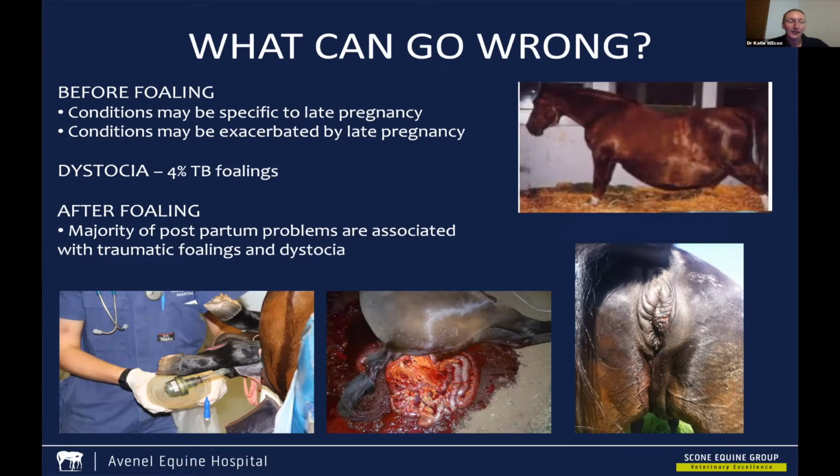So before foaling, we've got conditions that are specific to late pregnancy. These are things where the heavy gravid uterus is the primary cause of the problem. We've also got other conditions that may be exacerbated by the large gravid uterus putting pressure on and displacing other organs within the abdomen. This tends to cause a number of different types of colic, which I'm probably not going to go into in too much detail because we've got so much to cover.